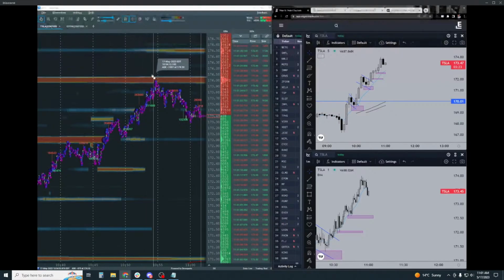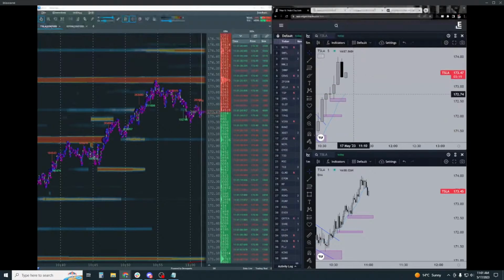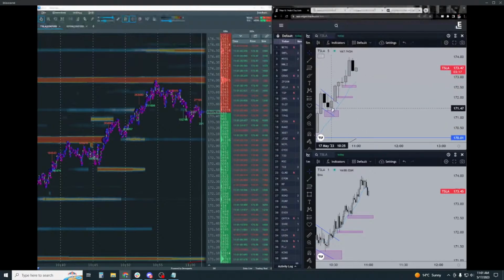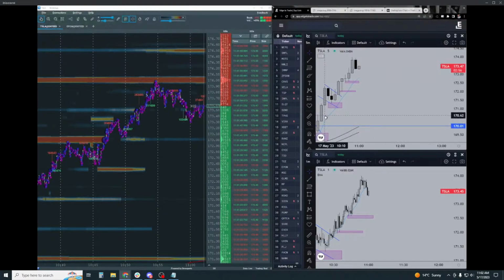You can see, Bruce, over here that for now it rejected 174, and if we look at the 5 minute chart, we had 1, 2, 3, 4, 5, 6, 7, 8 consecutive bars with higher lows. Now this is the first bar that is breaking down the previous low. This is the first bar, right? So I look at these things. I look if we're going to fail over here and it's going to unwind a little bit more.